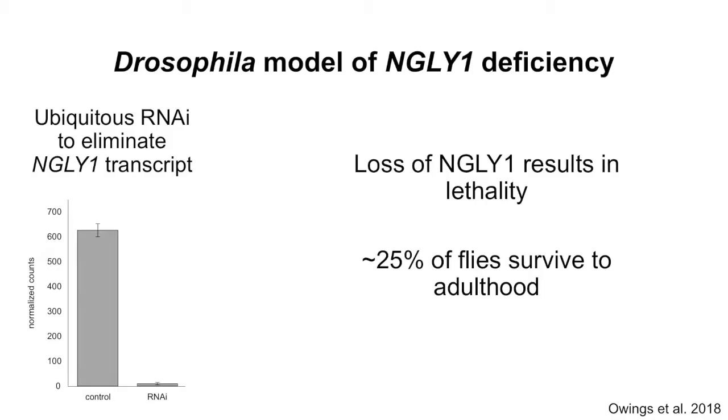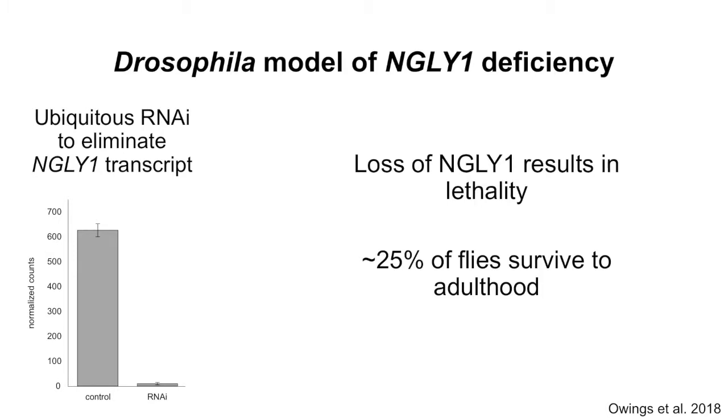All right, so we set out to first develop a Drosophila model of NGLY1 deficiency, and we wanted to just jump right into this. So we went straight to the RNAi method of knocking down the gene. We've heard a little bit about this yesterday, with similar methods that Gary has used. We used RNAi to knock down NGLY1 transcript all over the fly, throughout the body and every tissue. This is expression data showing that we almost completely get rid of the expression of NGLY1 in these flies. And so, not surprisingly, loss of NGLY1 results in lethality in these flies.